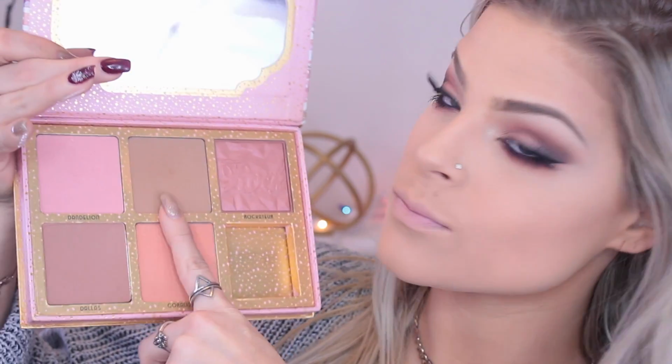So now I'm going to set the rest of my face with the same RCMA No Color Powder, and then to set the contour, I'm using Benefit's HOLA, and I'm using the brush that it comes with because I actually really enjoy this brush to apply my contour. It's really easy to get like a sharp line, but it also blends out amazing. So I actually really love this brush.